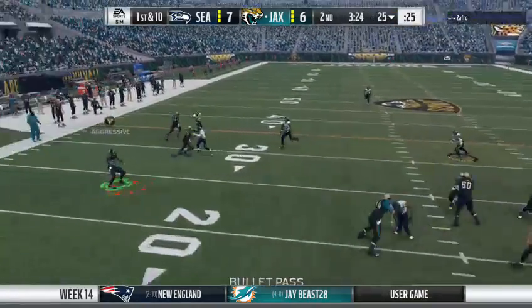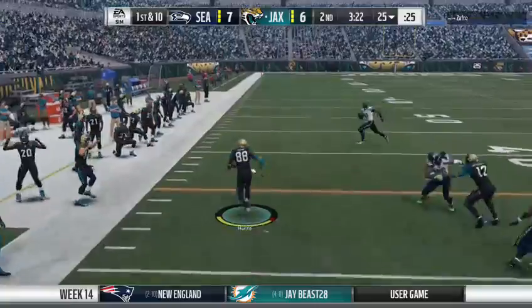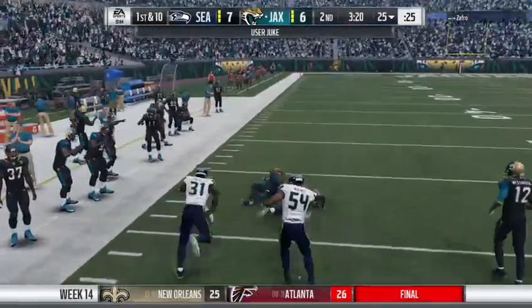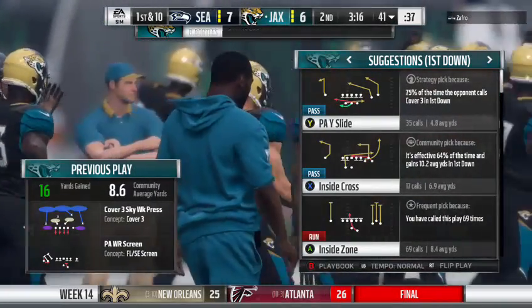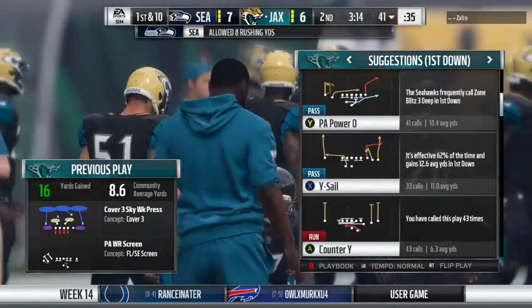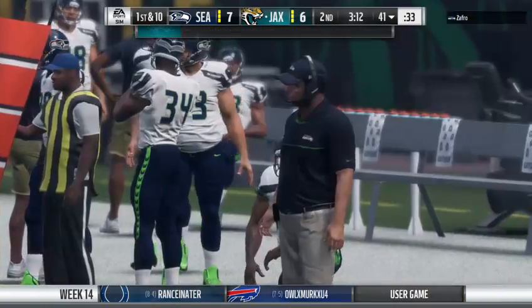On first and 10, here's Bortles. He finds Hearns left side. And they get him down, but not before he takes it across the 40-yard line. 16 yards that time on the pickup for the Jags and a first down.